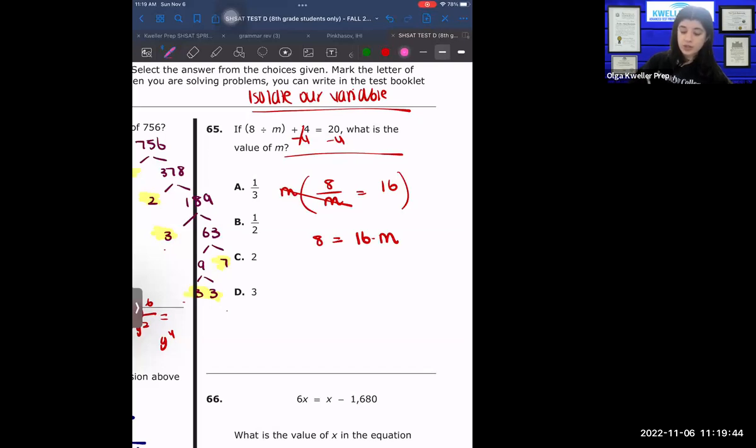m is attached to the 16 with what operation? Multiplication. So to isolate it, I'm going to do the opposite operation. I'm going to divide both sides by 16. And there we go, we got our answer: 8 over 16, which simplifies to 1/2.